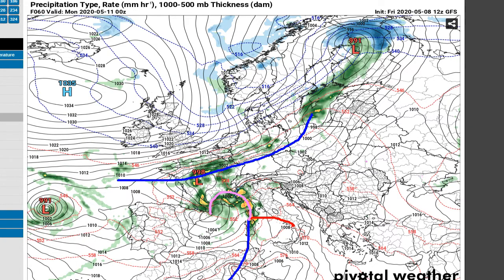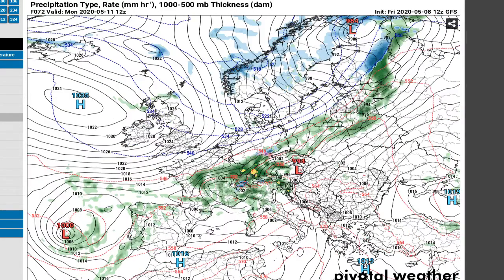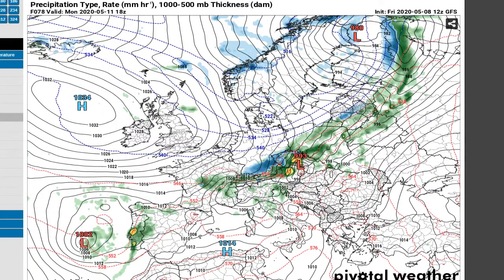So that's what I'm seeing there as far as the frontal patterns for Sunday night. So these are basically going to link up. You've got the warm air down here, the cold air up north, and you can see they come together there around the Alps Monday morning, and then we get snow developing out there in Bavaria.